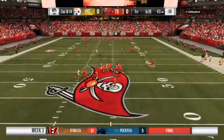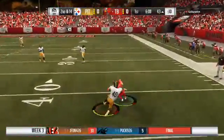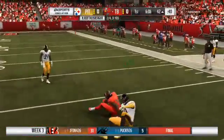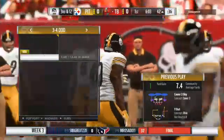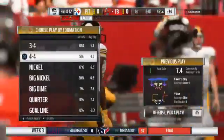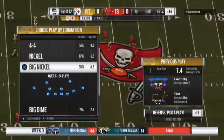Second down, here's Roethlisberger. Throwing for his running back, and he's got him complete. And this time he's able to take it down to the 42. Call it a 1-yard gain on the play, and they'll be facing a 3rd and 12.